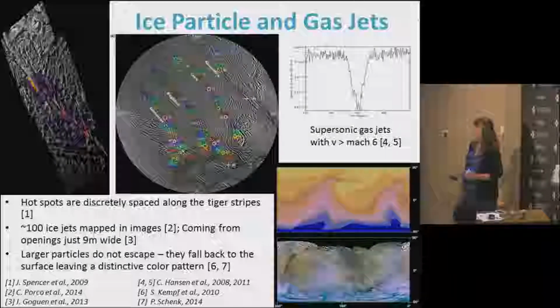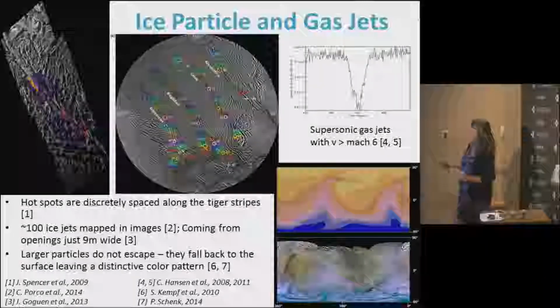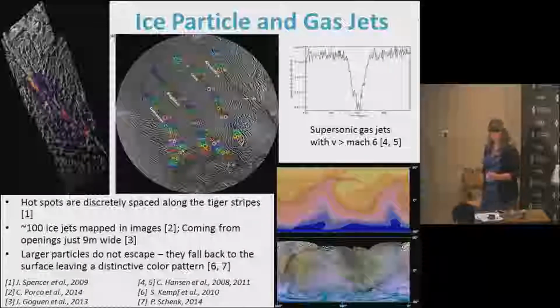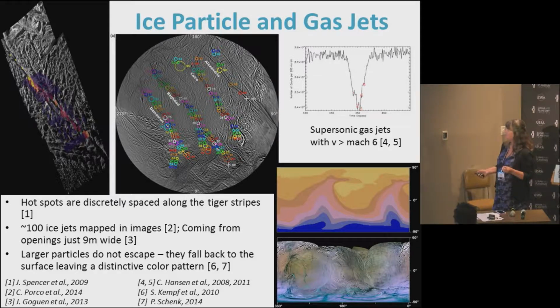So here are those hot spots along the tiger stripes. Here's the location of the particle jets. Here's the UVIS data. The way we study the plume is to watch a star go behind the plume, and so here are the collimated streams of gas that we detected. The larger particles, as David was saying, the smallest ones escape and form the E-ring, but the larger ones fall back onto the surface, and this is a model of their trajectories. You can see in Paul Schenk's color maps that this fallout actually does affect the distinctive color of the surface.